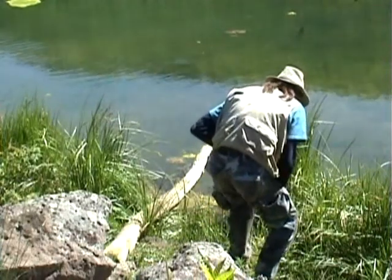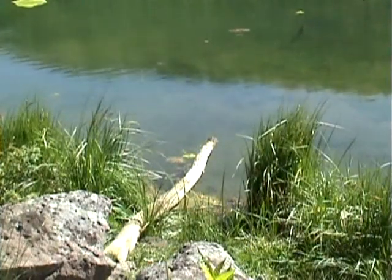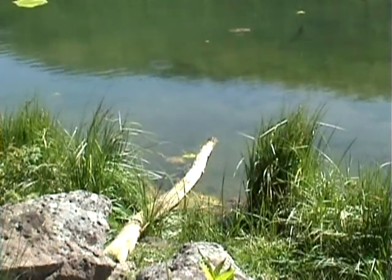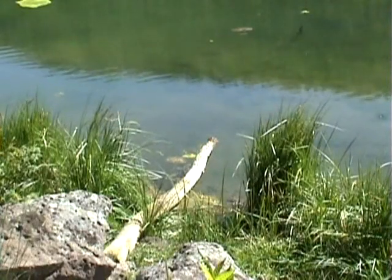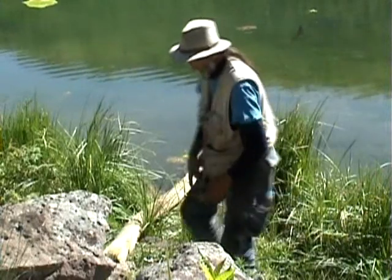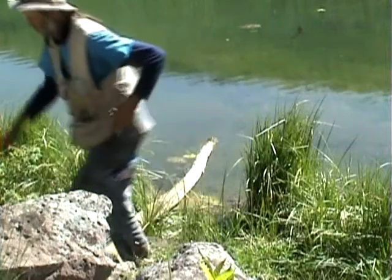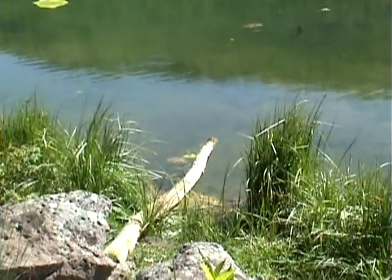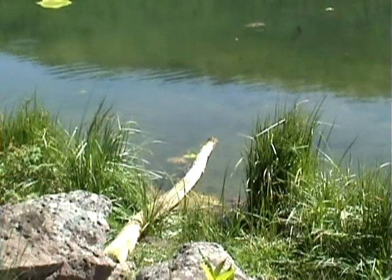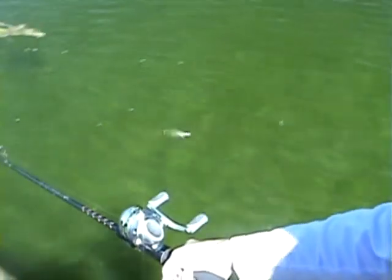Come on, get off my boot. No. Beautiful, beautiful, beautiful. Yes! Three trouts, three fish. What a start to a Monday morning. You can't beat that working out on Monday, that's for sure. Bring him in and let him go.